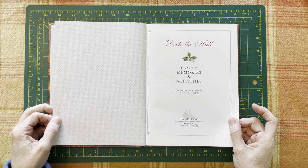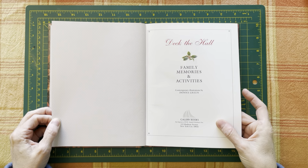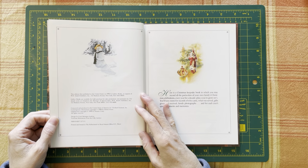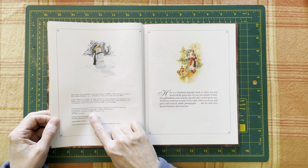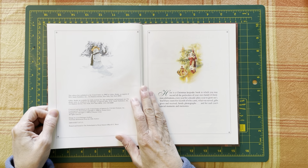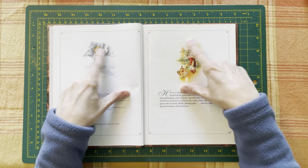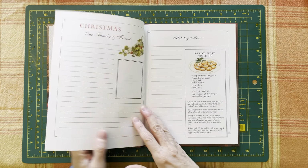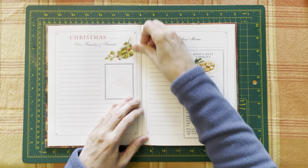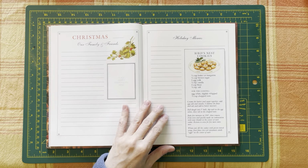Let's see. So Contemporary Illustrations by Donna Green. It is a Gallery Books. It is copyright 1990 by Deanne Ermey. Or Ermey. And so already we have some lovely images that we can pull out. Now this is sort of a record book for Christmas.